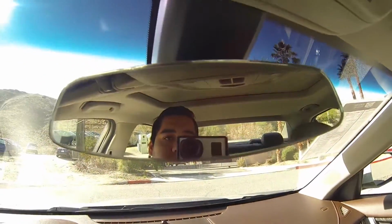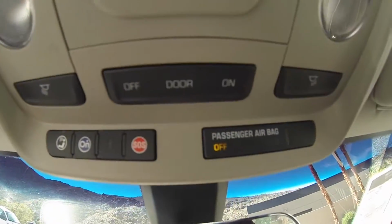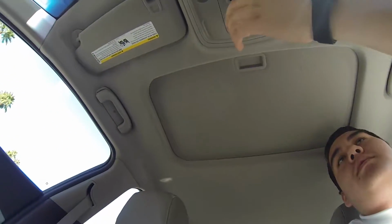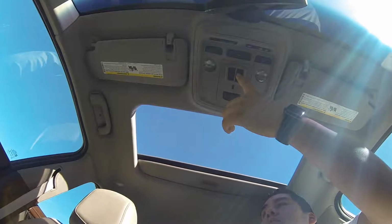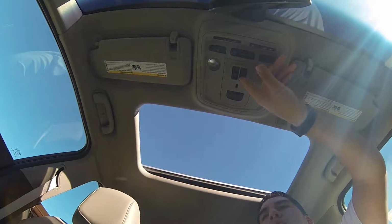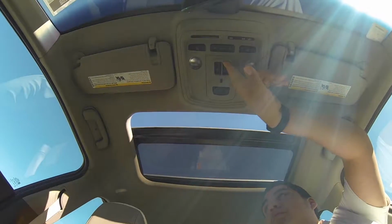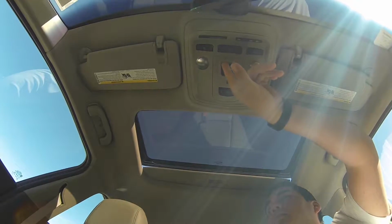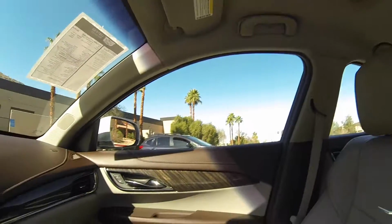You have an auto-dimming rearview mirror, programmable garage opener, dome light control, your sunroof controls. Can set it to tilt and just close this.